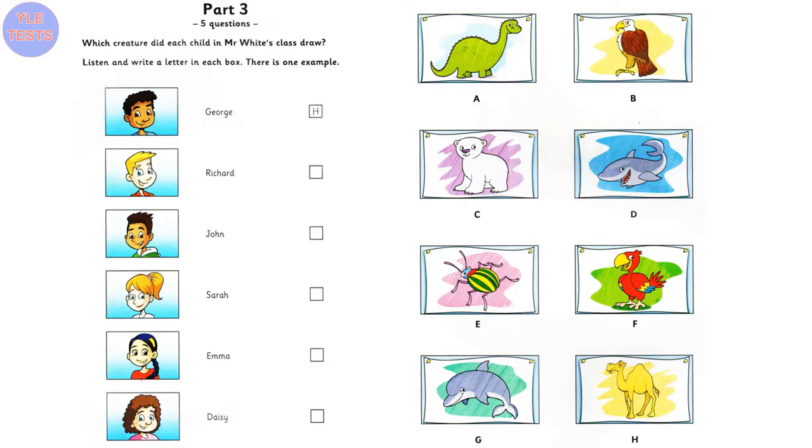Can you see the letter H? Now you listen and write a letter in each box.